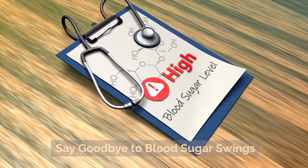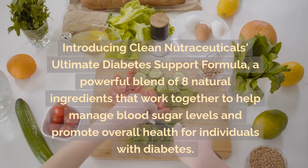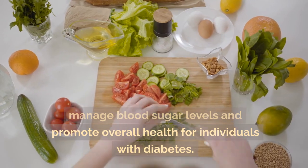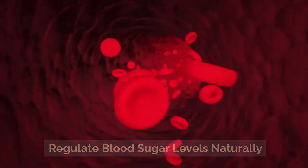Say goodbye to blood sugar swings. Introducing Clean Nutraceuticals Ultimate Diabetes Support Formula, a powerful blend of 8 natural ingredients that work together to help manage blood sugar levels and promote overall health for individuals with diabetes. Regulate blood sugar levels naturally.